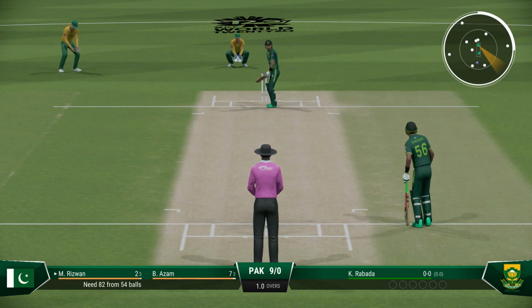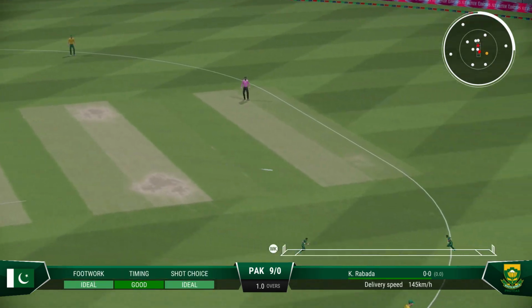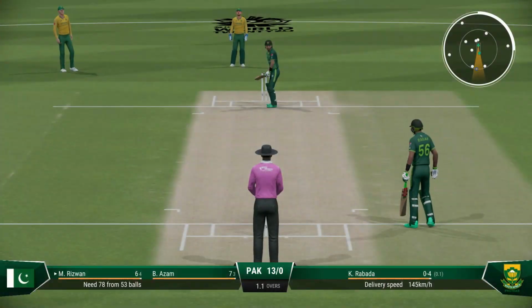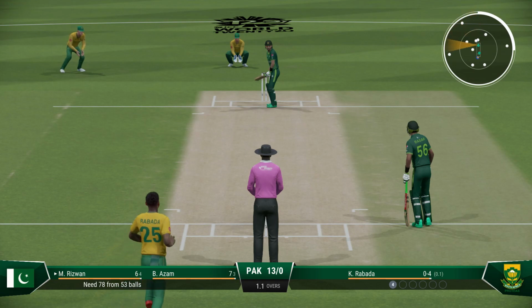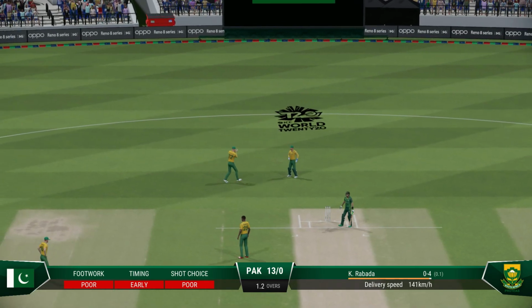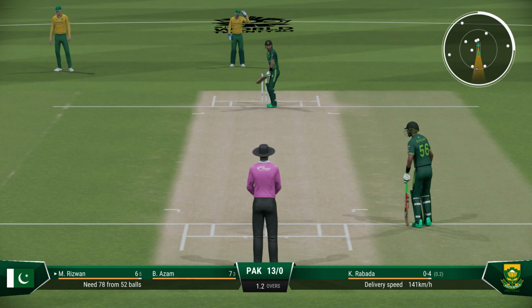Rabada, the right armer, is coming into the attack from the north end. Right out of the middle. That went all the way up toward the grandstand for 4, driven away nicely. Drives and misses everything. No runs on that occasion, got into position nicely, just too early on the shot. Couldn't find a gap.